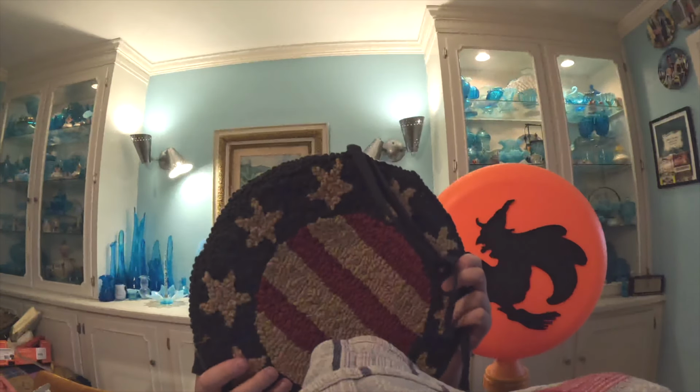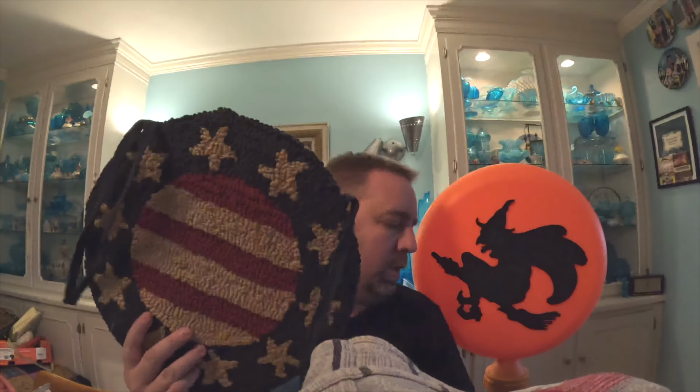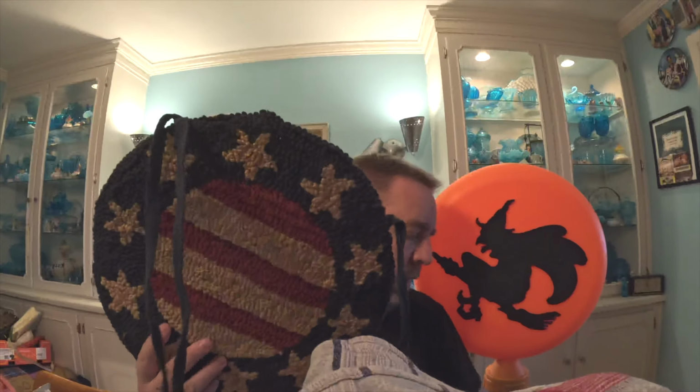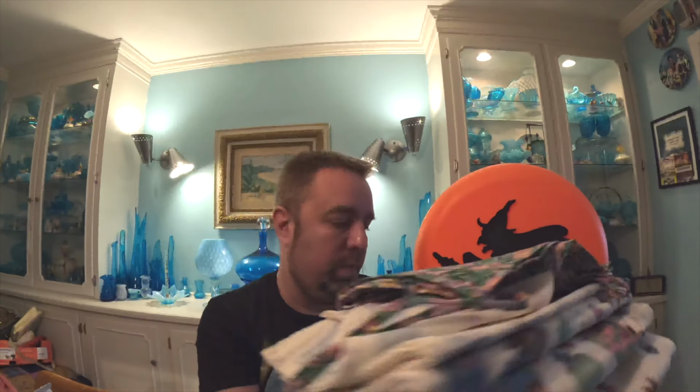There was also two of these chair pads, which I have sold before. They seem to do really well. So I ended up buying everything for $1. So I couldn't beat that. That was a good pickup. And I should be able to make some decent money on it.